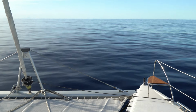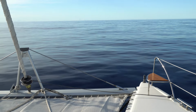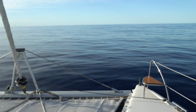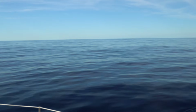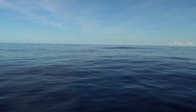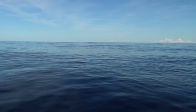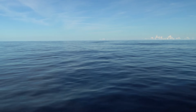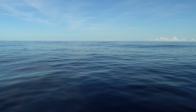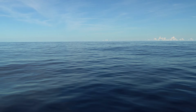But all it would take is some wind, and this could quickly be inhospitable, very quickly. You can just barely see about a 1 meter swell coming out of the southeast. Very, very smooth. Hopefully the rest of the night will be like this, and we'll have an early arrival into Charleston.